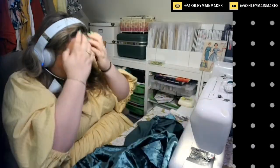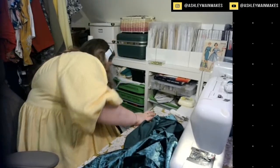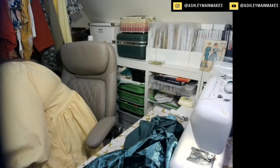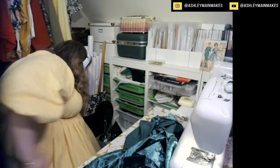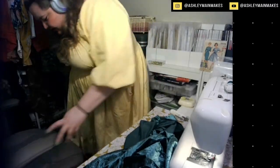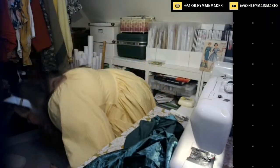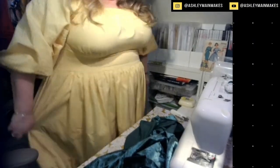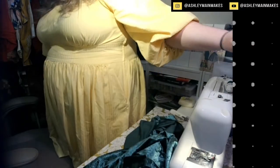Oop, there goes my ears. There goes my hair. That was a mistake. Where'd my other ear go? That's the only problem with these. Guys, losing my ears, losing my mind. Well, maybe I'll do a spin in the dress and you guys can see the dress better and I can find my ear. Oh no, oh, there's the ear. Okay, see the dress though? Isn't it cute? And those are the slant pockets that I put in. I do love the slant pockets. I definitely should do that again.